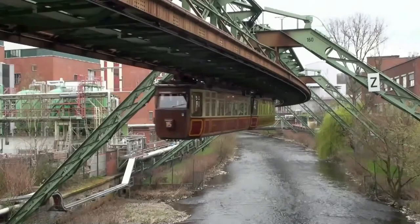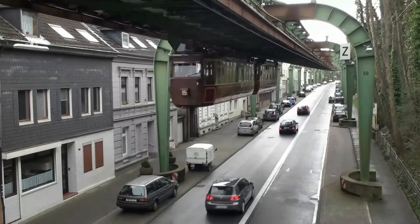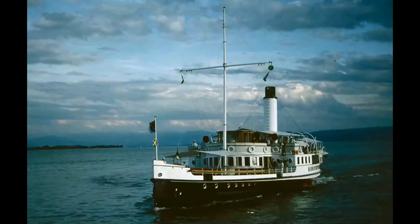Although most of the system is above the river, there is a short stretch of line above the street. Let us now go south to the Alpine Lakes.